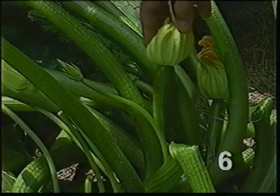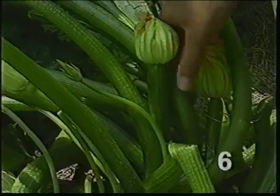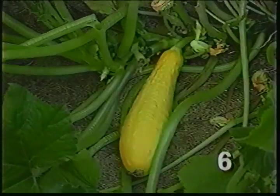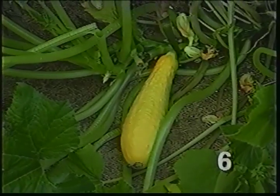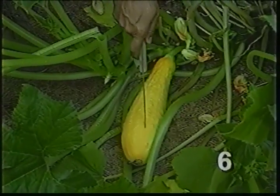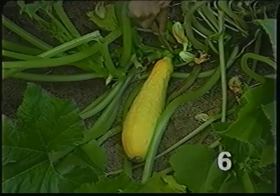Now the zucchinis over here aren't quite ripe enough, so we'll let them go a little longer. This summer squash is ready to come out. You can let it ripen a little bit longer than you would a zucchini, but if it gets much longer than 10 inches, it won't be as tender.